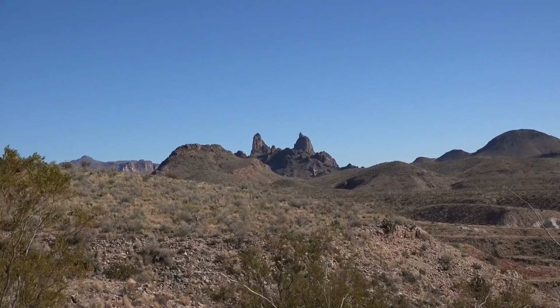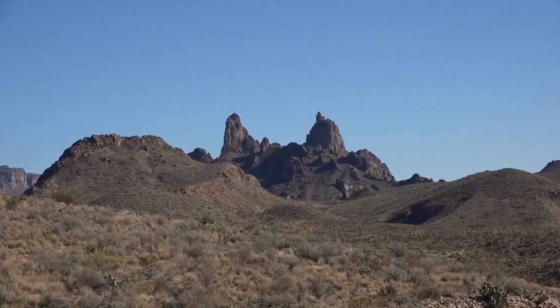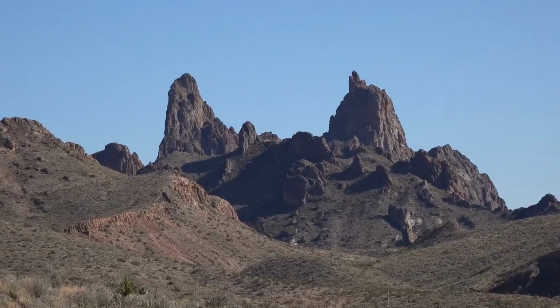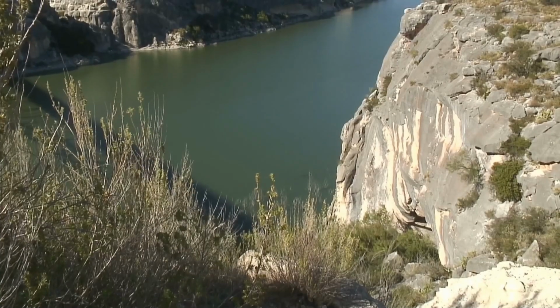One contentious point that often sparks debate among visitors: is it worth crossing the border into the small Mexican village of Boquillas del Carmen? While some argue it's an essential part of the Big Bend experience, others prefer to stay on the U.S. side. What's your take?